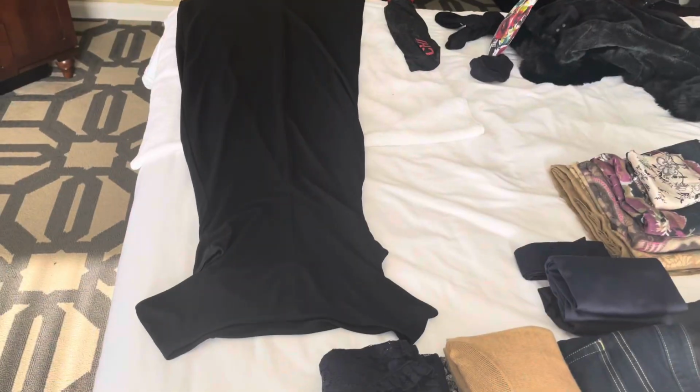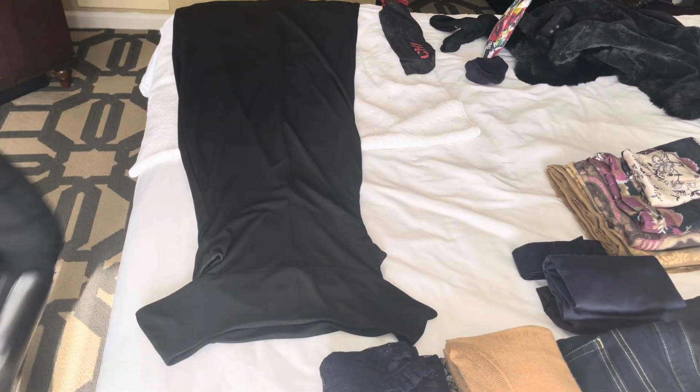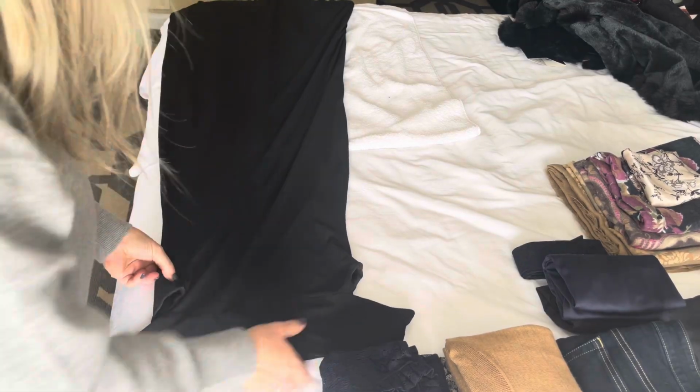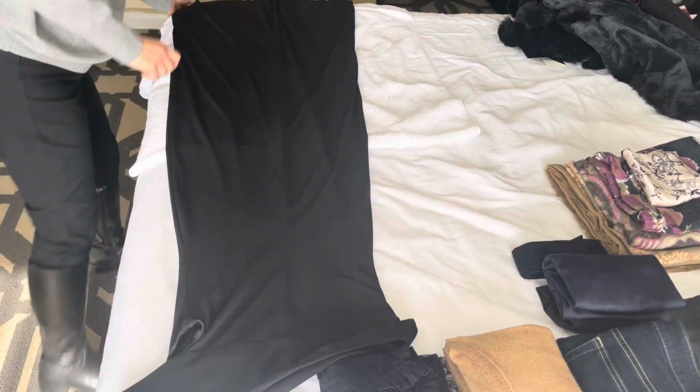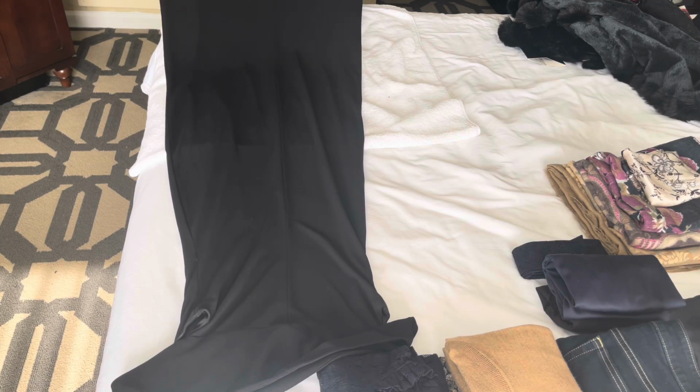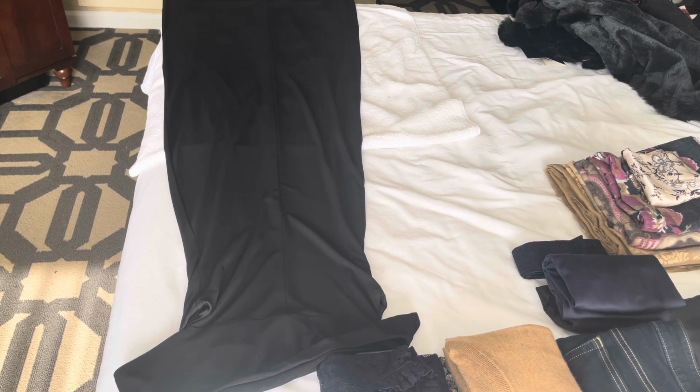Could have absolutely left my travel steamer at home, and any wrinkles or rumples basically kind of hung out in the closet overnight. So they were really the perfect dresses to bring with me.